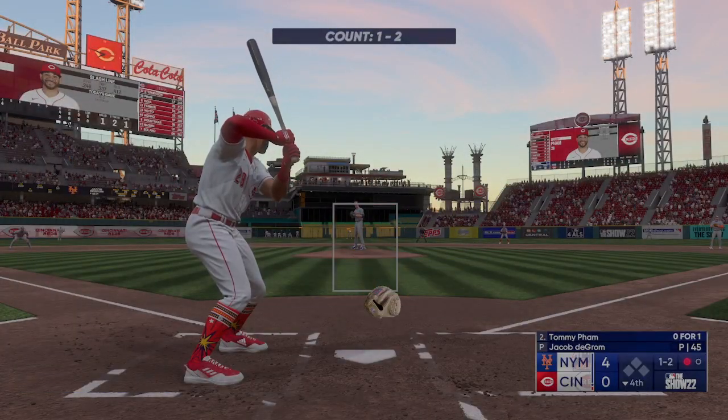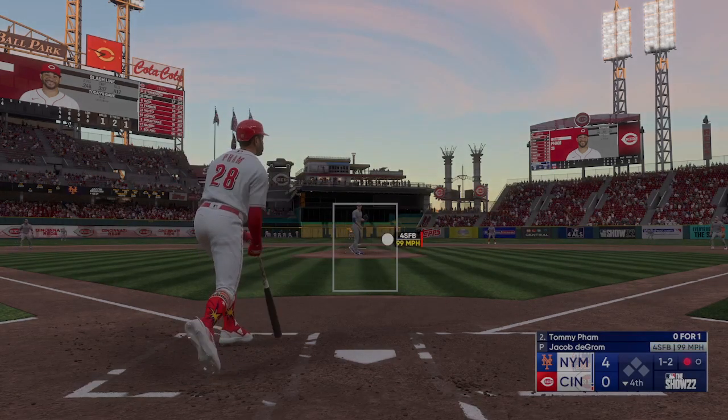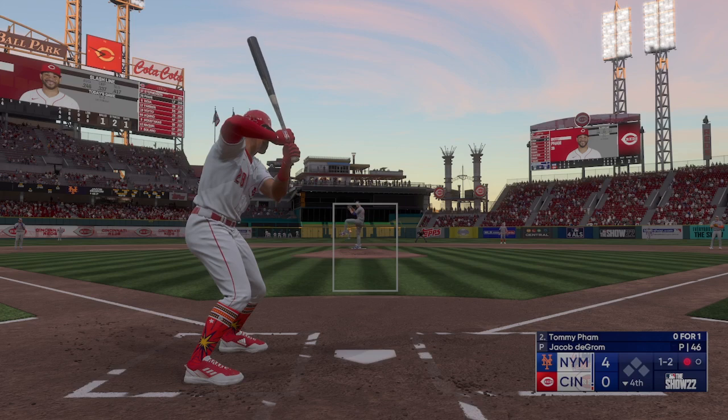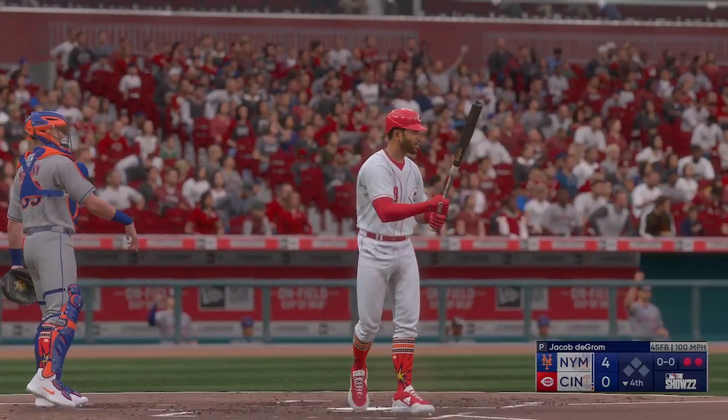Tommy Pham, the next to hit for the Reds. Next offering is foul back. This is a very important inning here. After scoring all those runs, you want your pitcher to come out and just mow them down. The offense has worked hard. It's shut down inning time.